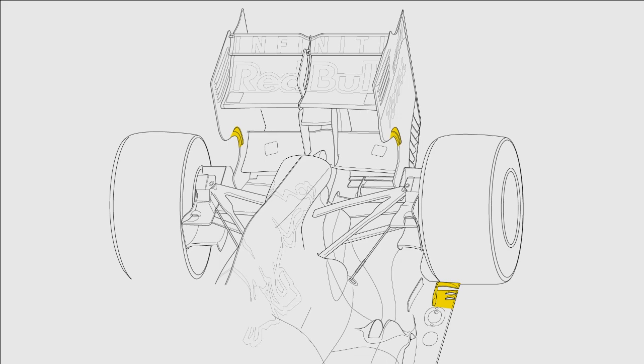You'd assume it's about creating downforce directly on the wing, but it's about how the flow goes over the tyre and helps the turbulent wake that comes out from behind the tyre. And I know that we're going to see some more of those on the cars this weekend.